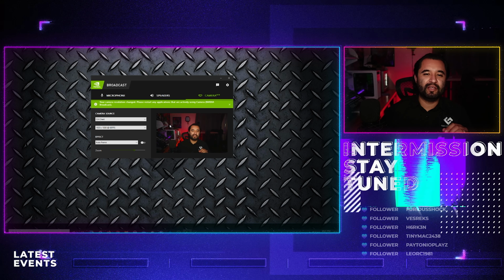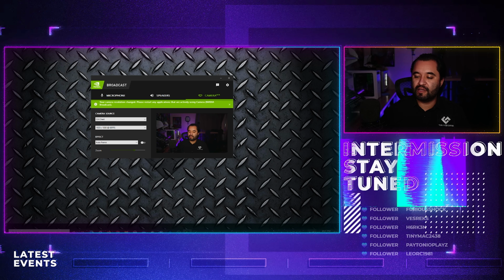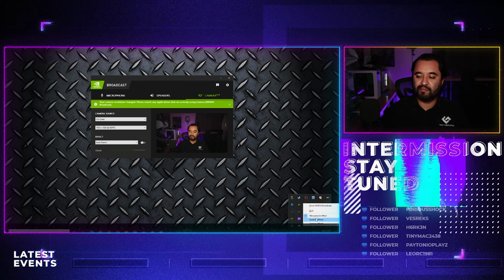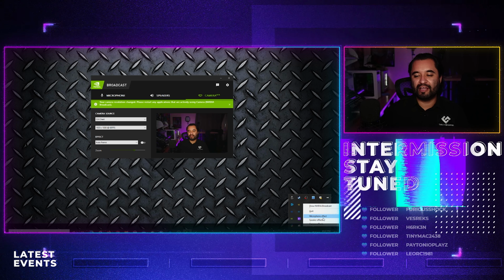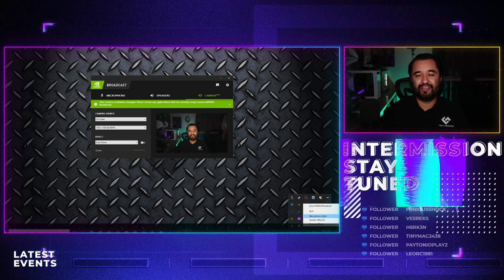Cool thing about Nvidia Broadcast though is if you want to turn it off and on the fly, you don't have to bring up the software. You just go down to your tray, right click on it, and check them like that. See, I just right click onto the microphone effect. Now I'm turning it back off. Speaker effects, camera effects, you can just click it and turn it off and on right there. So if something starts acting up with it, you can just turn it off and on right there.